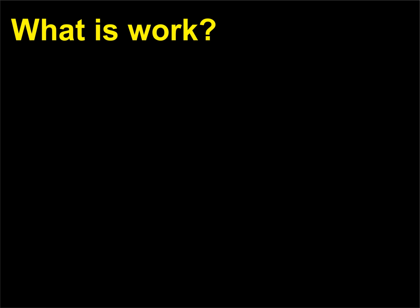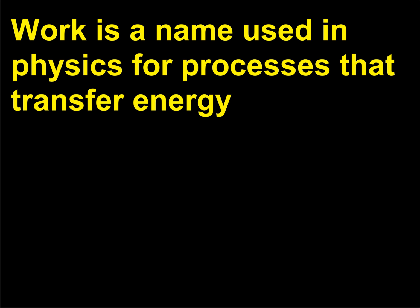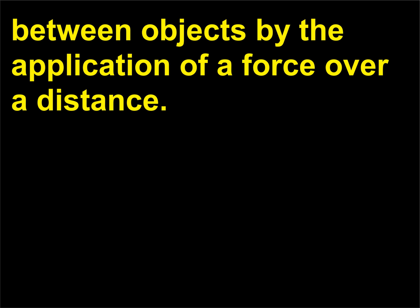What is work? Work is a name used in physics for processes that transfer energy between objects by the application of a force over a distance.